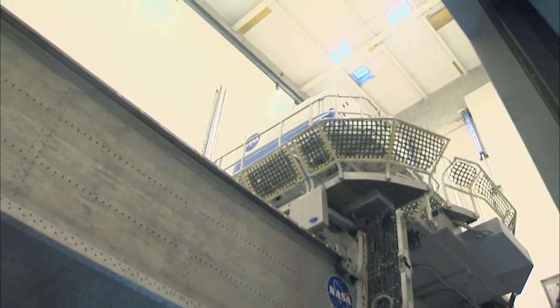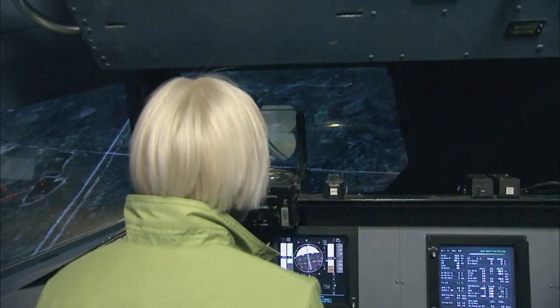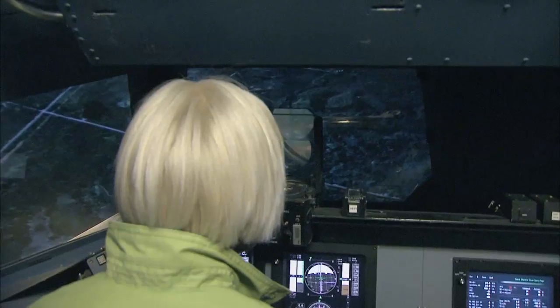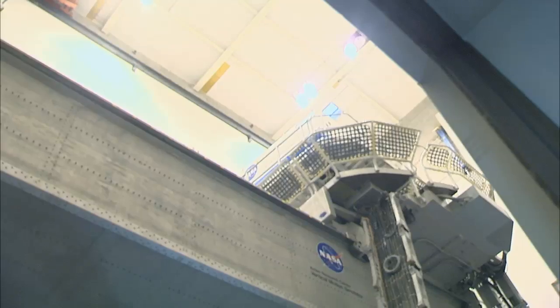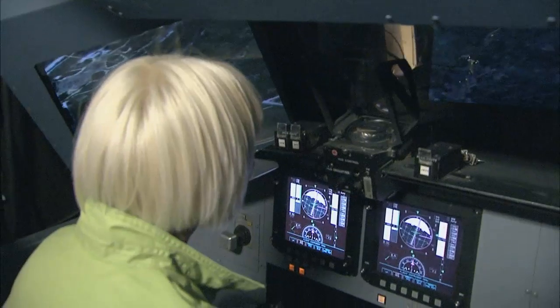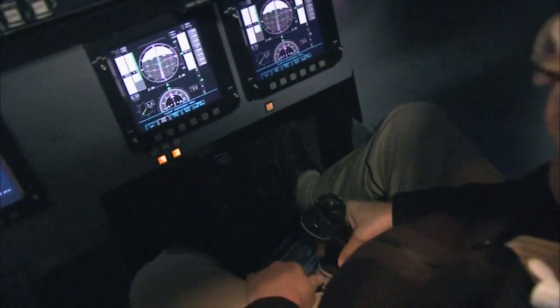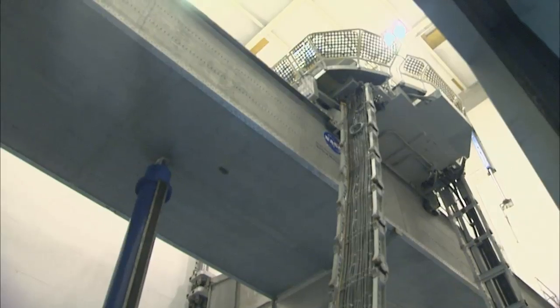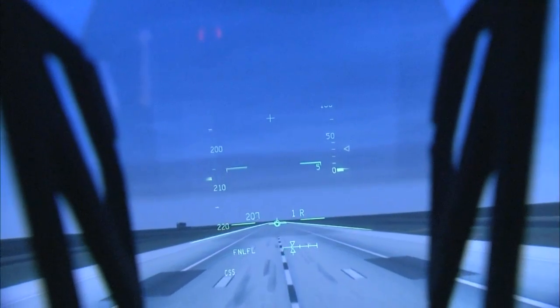So can you show us how it's done? Certainly. Okay. We have a 20-degree angle with the ground. We're running at about 300 knots, which is just a little bit higher than 300 miles per hour. We're going through 4,000 feet now. Now at 3,000 feet, you'll see the pre-flare cues come up from the bottom. Our touchdown point is going to be on the runway, just to the right of the red lights that you see down the runway. We're coming over the end of the runway and we'll bring the nose up. And so we'll just settle down onto the runway.